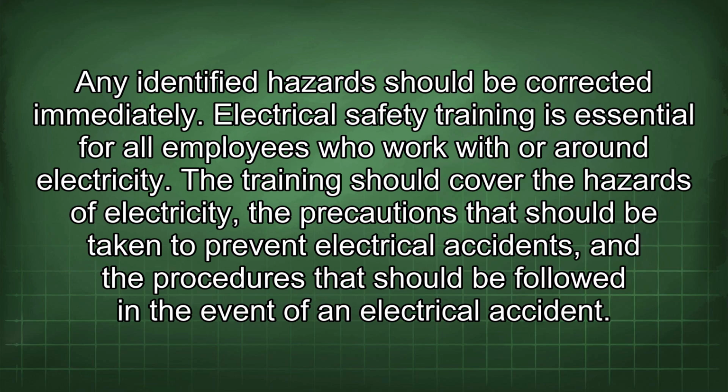Electrical safety training is essential for all employees who work with or around electricity. The training should cover the hazards of electricity, the precautions that should be taken to prevent electrical accidents, and the procedures that should be followed in the event of an electrical accident.